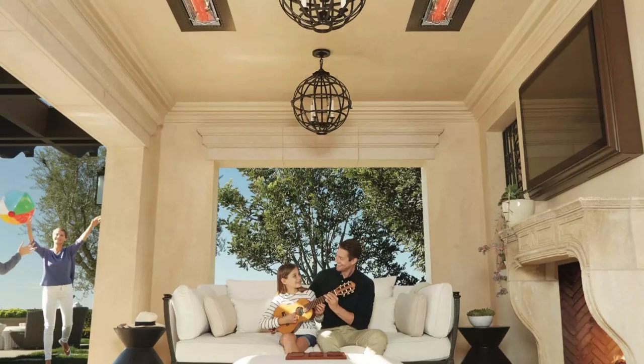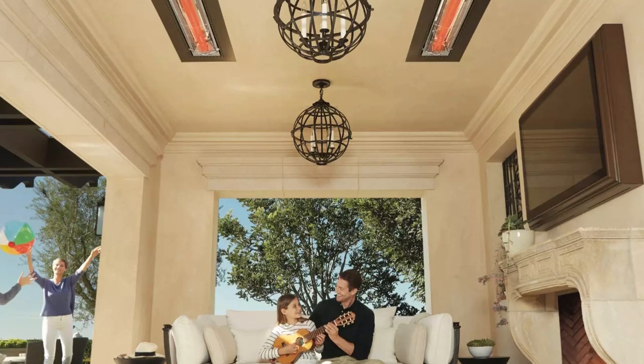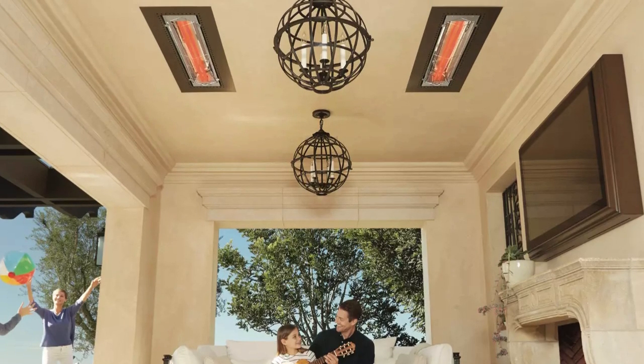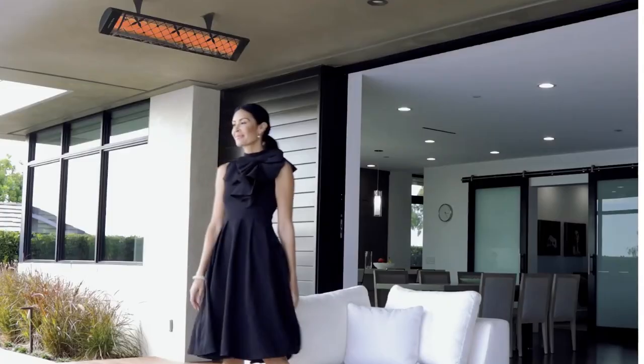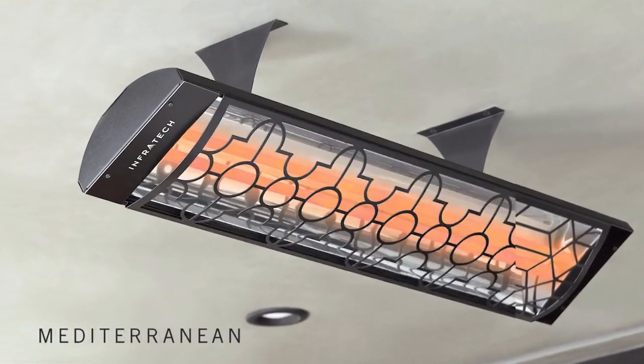I like the recessed options too, so it's completely recessed into the ceiling. And you don't even see it. Those look very nice too. And different options on colors for the flush mount can really dial it in to match your patio. And I like how Infratech and other manufacturers of electric heaters started coming out with those decorative faces. They make heaters look so much nicer. It's a simple plate that just looks nice, but it makes a big difference.